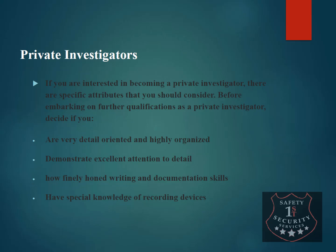Private investigators. If you are interested in becoming a private investigator, there are specific attributes that you should consider before embarking on further qualifications as a private investigator. Decide if you are very detail-oriented and highly organized. Demonstrate excellent attention to detail. Have finely honed writing and documentation skills. Have special knowledge of recording devices.